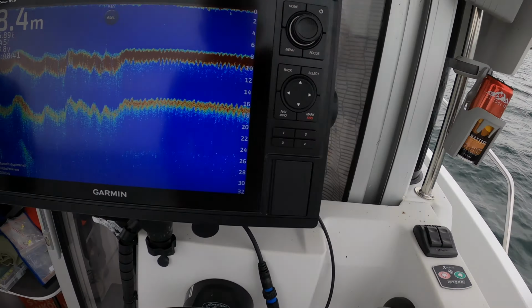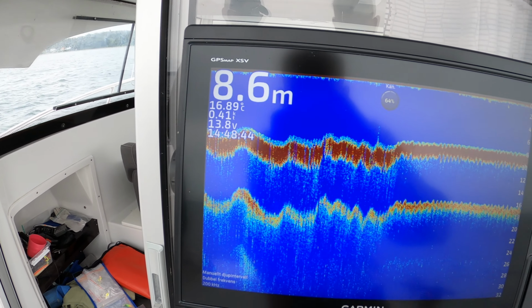All right, so we just made it here. We got about 8.4, 8.2 meters of water. The thing is, the depth really changes, it goes up and down, and we're trying to get the fish on that drop.